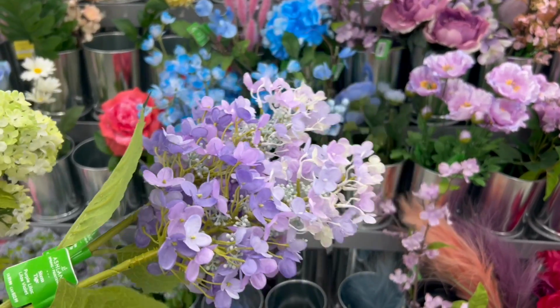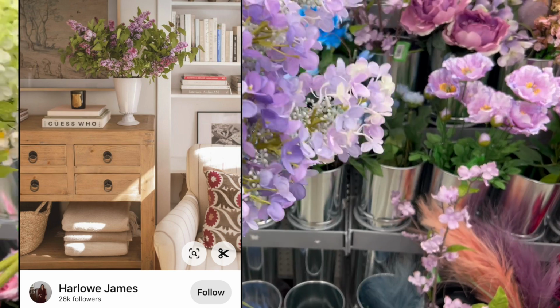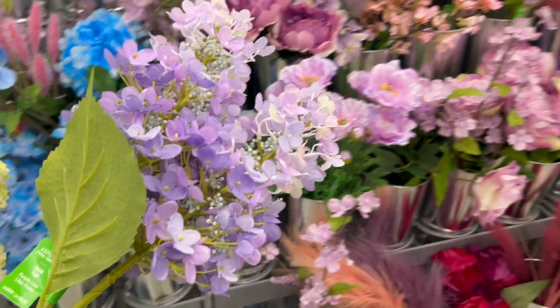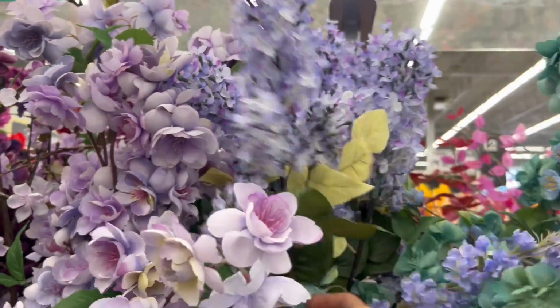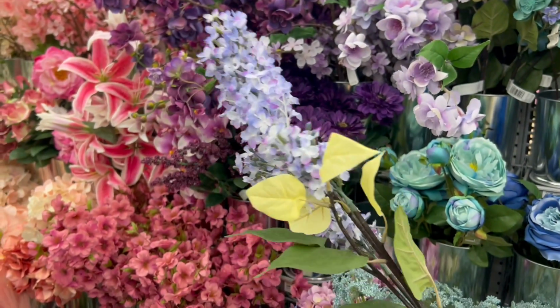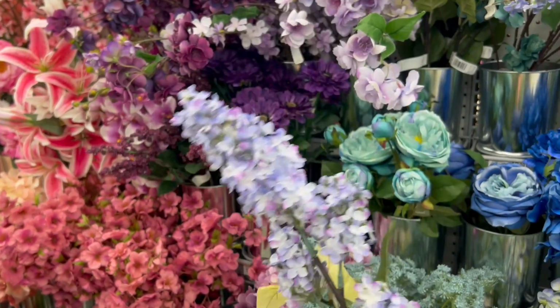These are another one that are somewhat similar to what I was looking for. However, you only get one per stem, and they only have two of them, and they're $10 a stem. So I think I'm gonna leave them behind, but I'm gonna walk around a little bit more and see. Okay, wait, here's some more that are a little bit smaller and a little more leafy, which I like. Oh my goodness. They're $15 a stem. Ooh. I don't know if I can do that.